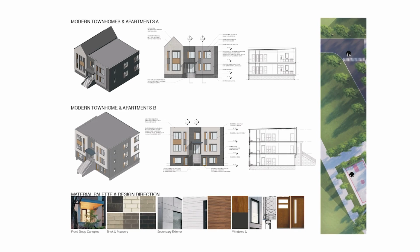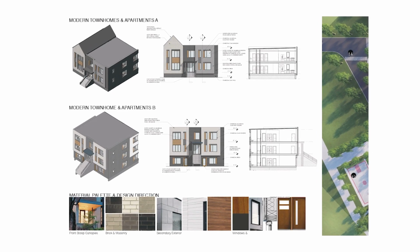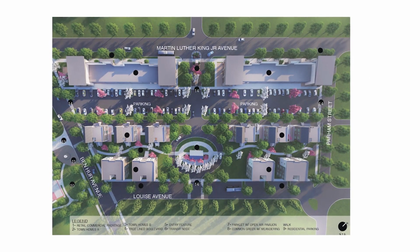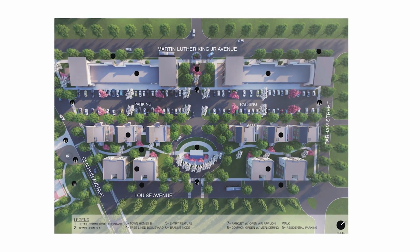Our proposal along MLK is twofold. The first is commercial frontage, and then the second part is accessibility and basically making sure that we have all those different avenues and ways for the community to touch this development, for this development to reach out.